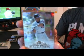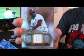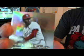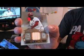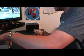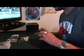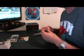Relics. Relic, get your relic on. Bob Gibson for the Cardinals. What's that number? 99/99? 99/99. Doesn't want to focus. Too tough. Come on. Too much reflection going on. Bob Gibson, I promise you, it's 99/99. Piece of bat. What if it's his bat or a bat that he shattered? Who knows?